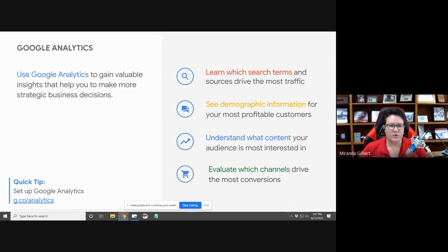One of the things that we can do with Google Analytics is learn which search terms and sources drive the most traffic. To remedy a high bounce rate or a misalignment between your visitors and the website content that you may or may not be seeing, you can take a look at what your visitors do when they get to your website and where they're coming from. Another thing that you can do is see demographic information about your most profitable customers.